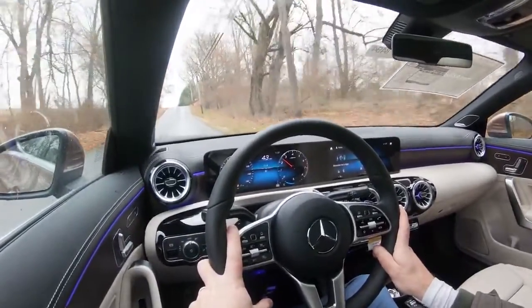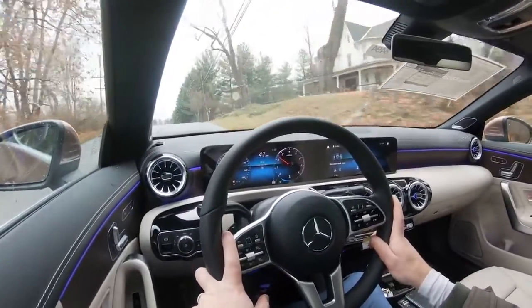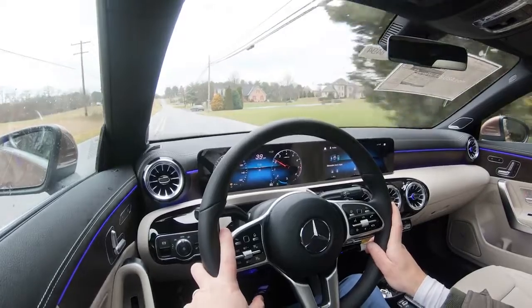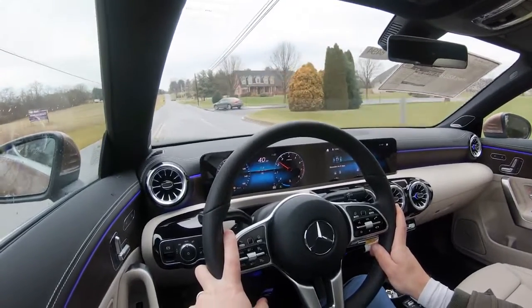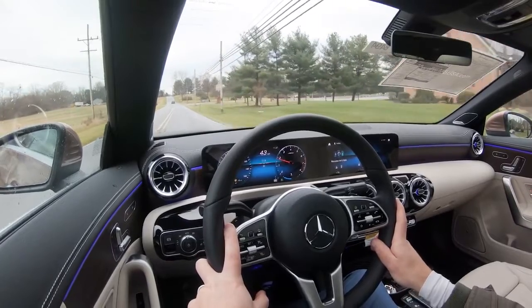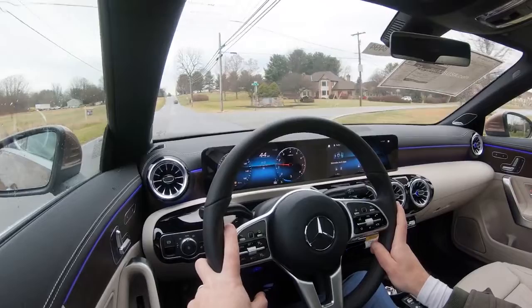Then one last final package option I wanted to mention for you guys is the driver assistance package. It goes for $1,300. This essentially gives you all of the advanced safety features, including adaptive cruise control, active steering assist, evasive steering assist, active brake assist with cross traffic function, emergency stop assist, speed limit assist, lane keep assist, and lane change assist then as well.